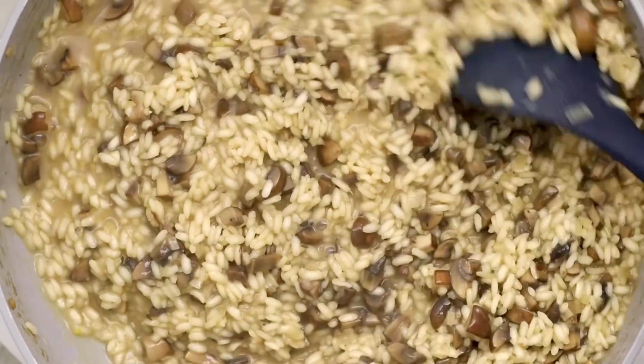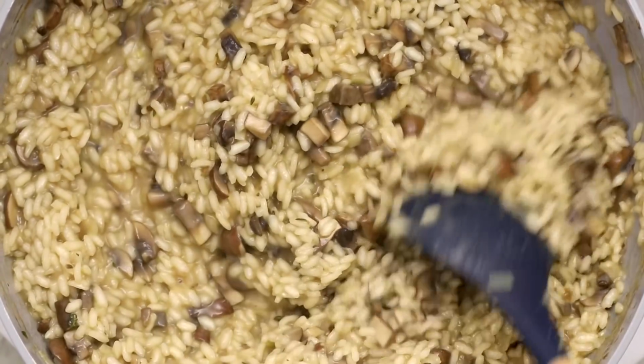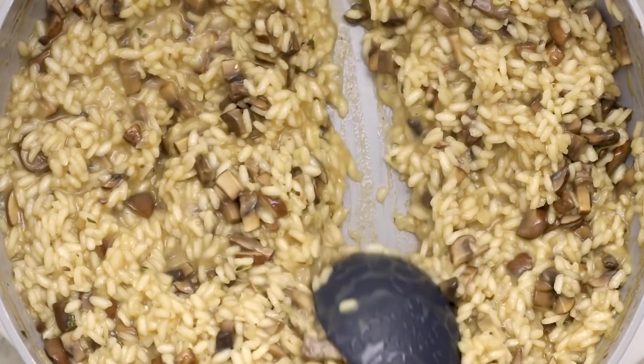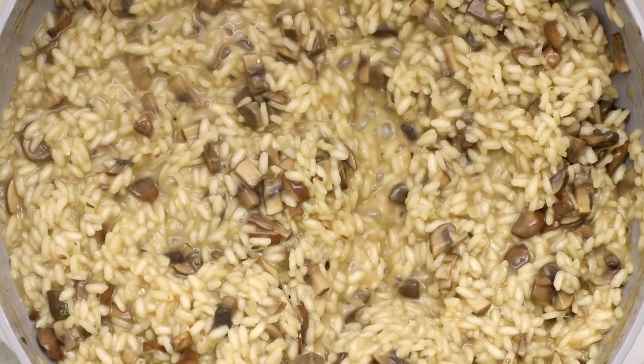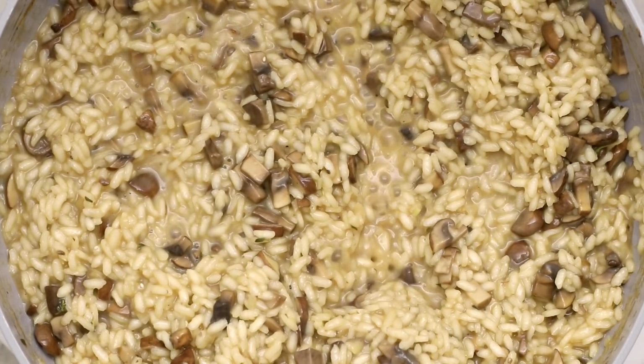So you want to start testing your risotto for doneness at around 13 minutes or so, and then continue to add vegetable broth. The rice will have a slightly al dente texture, but it should look something like this once you're finished making it. Well, I will say not quite finished because we still have to make it creamy.